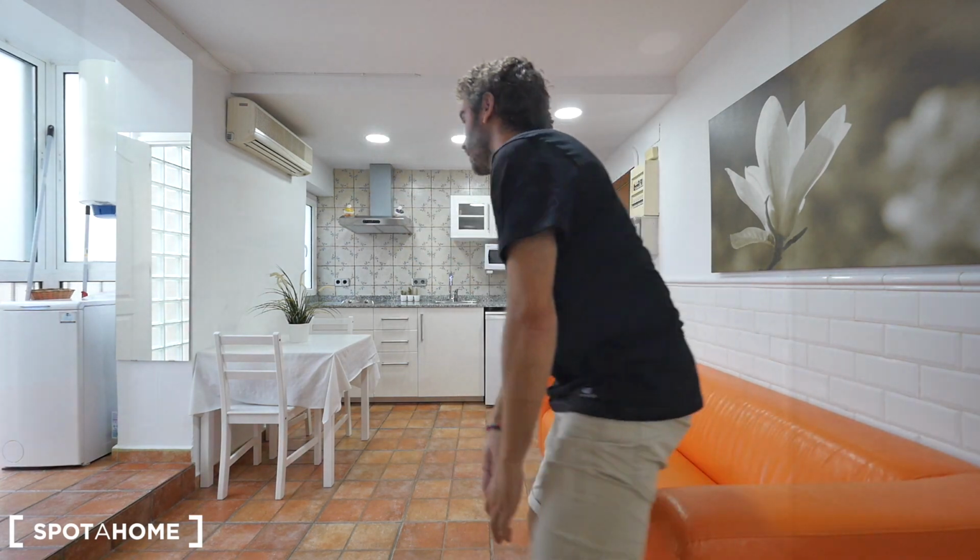Today we are in Street Roca, in the neighborhood of Barri Gòtic, okay? It's a really hipster neighborhood, just in the city center of Barcelona, next to La Rambla. And we have an apartment with two bedrooms. Bedroom one with a double bed, bedroom two with a single bed, okay? So, let me show you the rest of this apartment, okay?